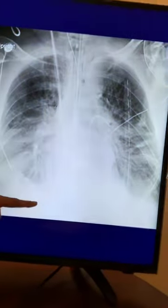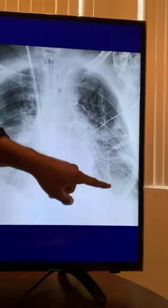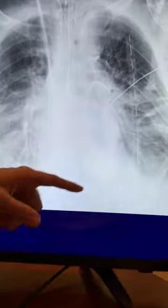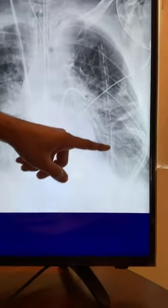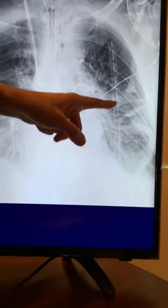Next here, what are these guys right here? Do you see this right here? And do you see this right here? Get used to what this looks like. This is what a surgical chest tube looks like on X-ray, all right? I think this one's better delineated. This is what a surgical chest tube looks like. Yes, it has these radiopaque dashes. So that's surgical chest tubes.